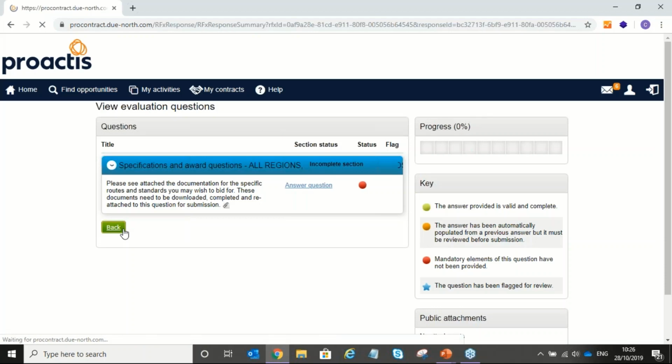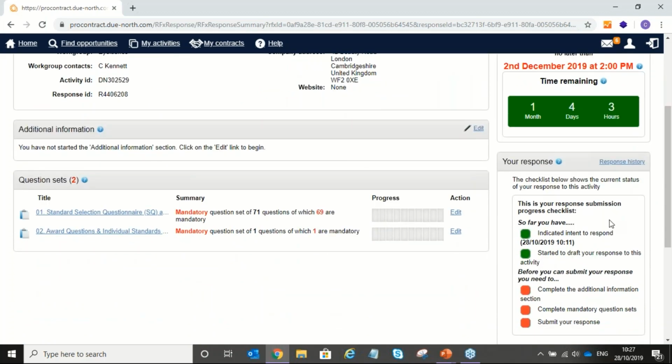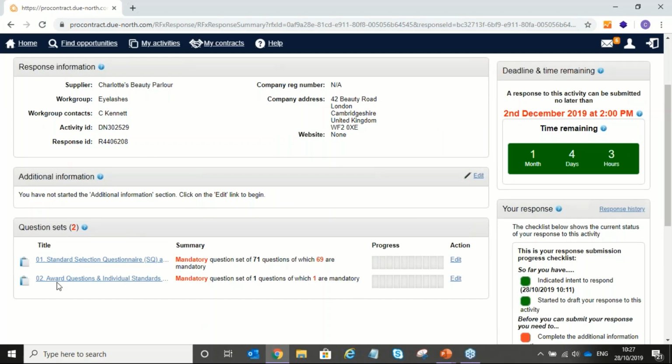we'll just quickly scroll down to this checklist. We won't be able to actually bid until we've completed all these elements. So the first thing to mention is to make sure that you have completed the standard selection questionnaire. The progress bar will be full when you have done this. Until that point, you will not be able to submit your response. Similarly, you will not be able to bid until the progress bar on here is full.